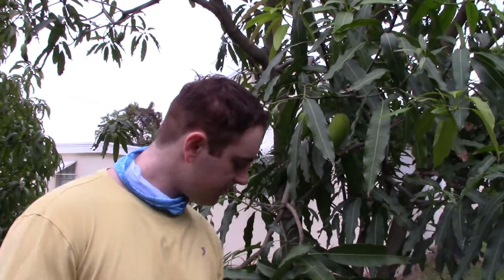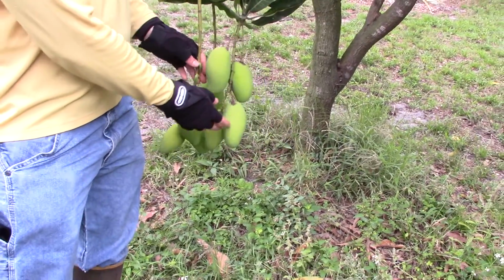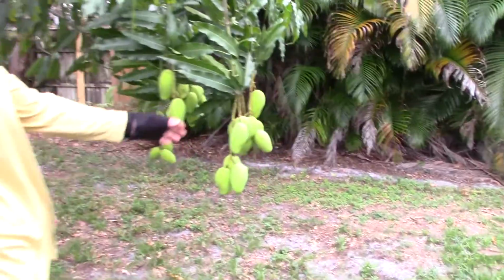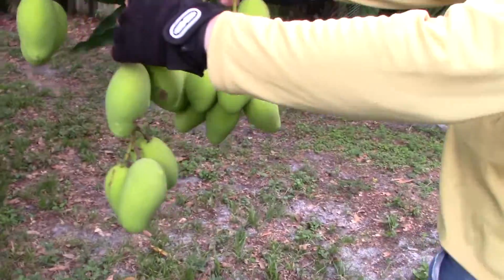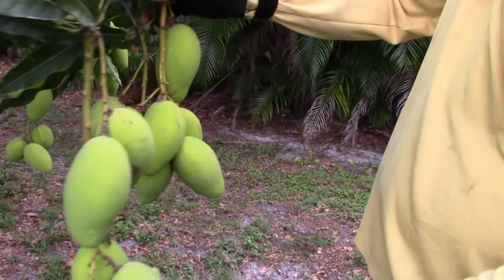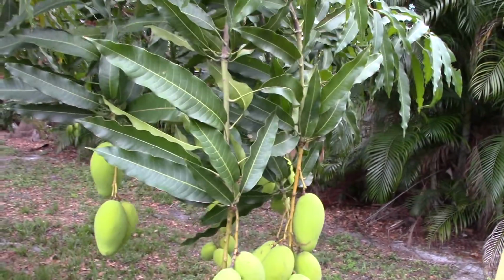It does bear fruit in clusters, so there's a little bit of friction that occurs between the mangoes, which isn't necessarily a good thing. You can see it on these mangoes here, Paul. It makes pretty big clusters of fruit, so they don't necessarily get huge. If you thin them out, they can get a little bigger, I guess. So it's a smaller mango, but really delicious, really unique flavor. Everybody needs to try it at some point in time.